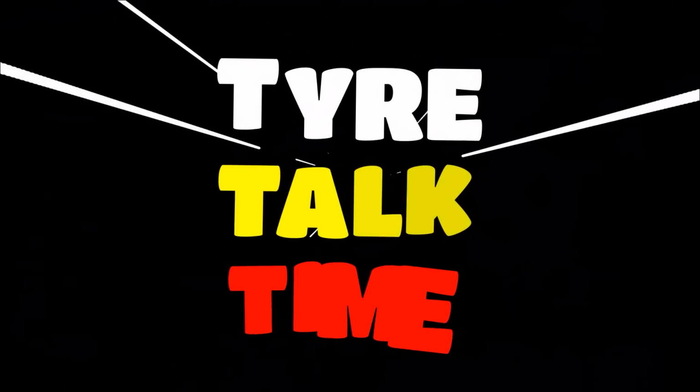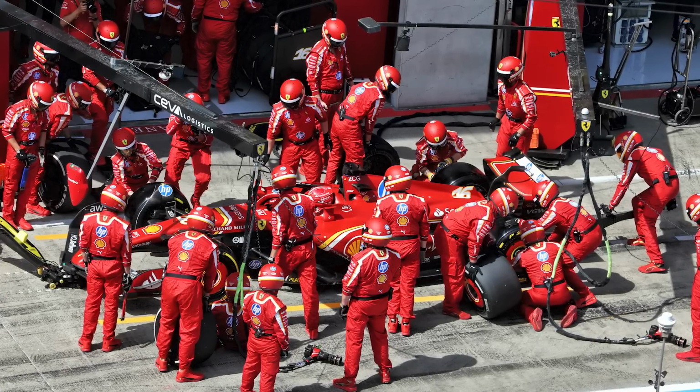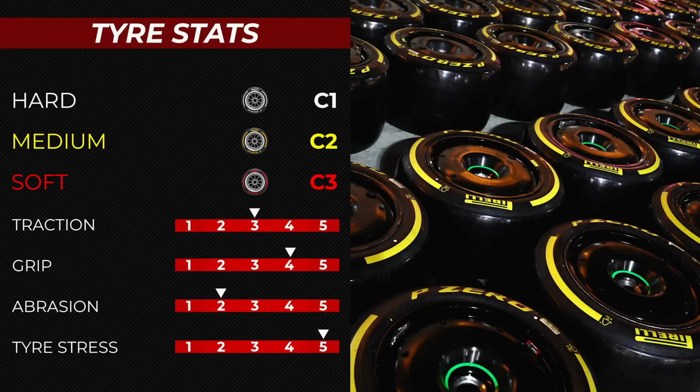5 is a good number for many reasons, but most of all because it's the number of dry tyre compounds in the Pirelli range. Oh yes, that is right. It is tyre talk time once again. The compounds available for this race then are perhaps unsurprisingly the hard C1, the medium C2 and the soft C3, the hardest selection in the Pirelli range.